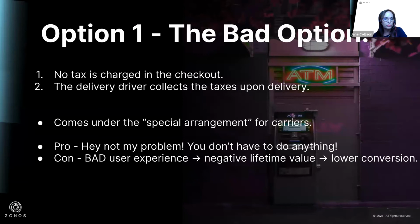So just a review of the process. The online merchant makes the sale. The cost of the goods and the shipping is itemized on the commercial invoice, and the shipment is processed for the carrier, indicating the desire for the carrier to collect the duties and taxes. Then the carrier collects the fees from the consumer.